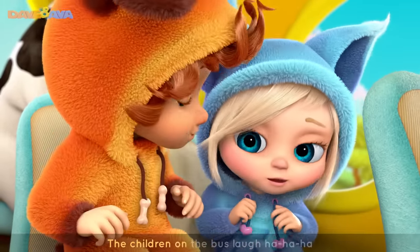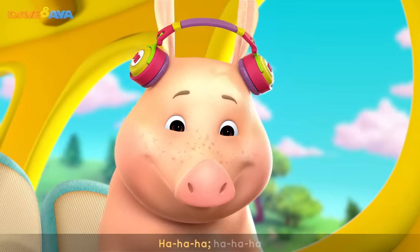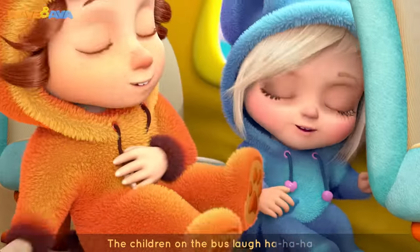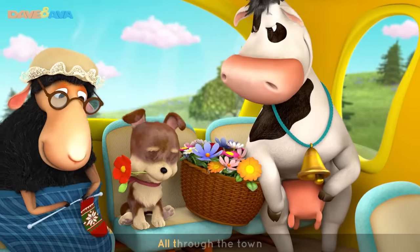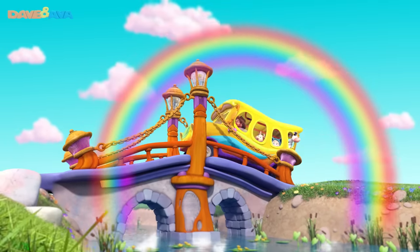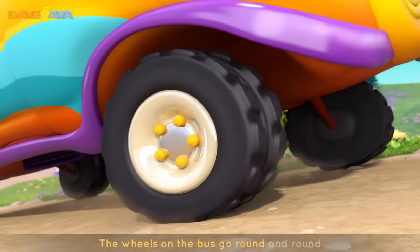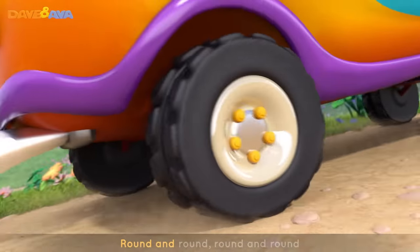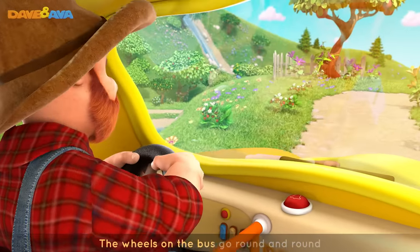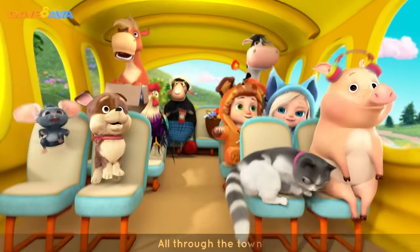The children on the bus laugh, ha, ha, ha, all through the town. The wheels on the bus go round and round, all through the town.